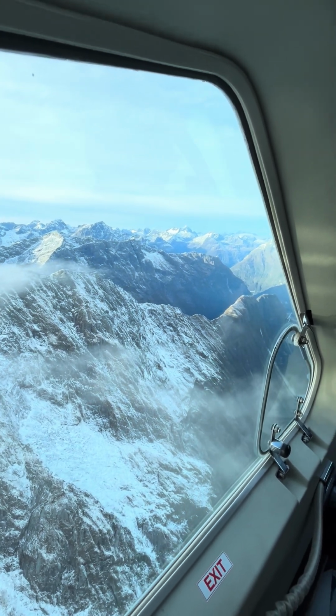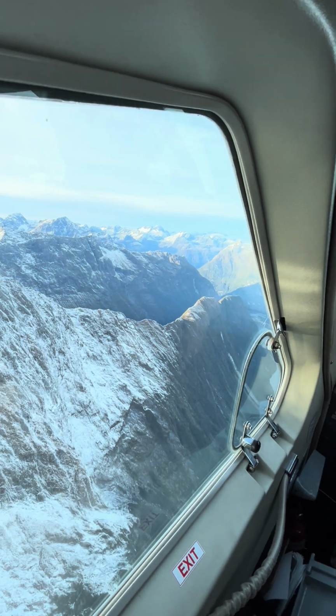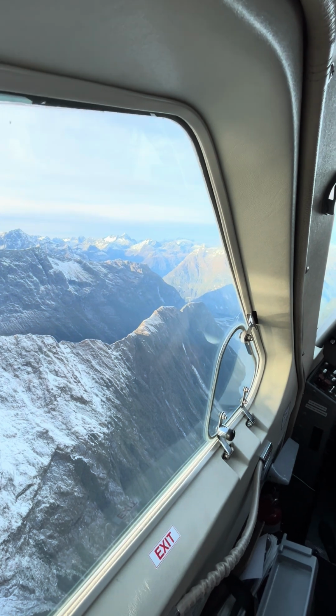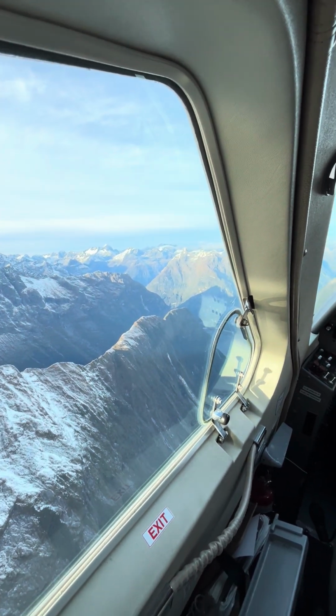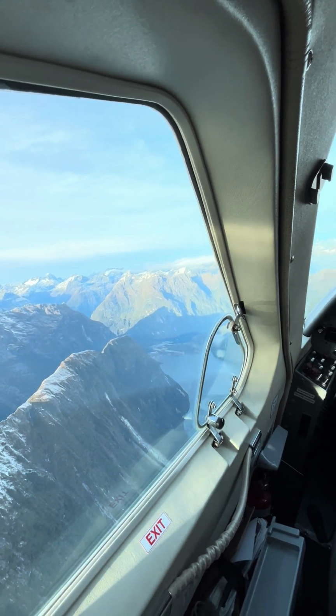So we're just coming up on Milford Sound now, folks, out to our right hand side is the mouth of Milford Sound, then out to the left is the head of Milford Sound. So just a few bumps as we descend, guys, we'll head out to our right hand side, out towards the mouth of Milford Sound. Have a look around there, and then we'll track back and down to the Milford Sound Airport.